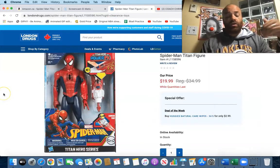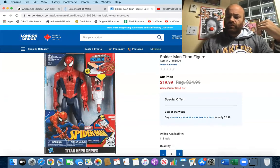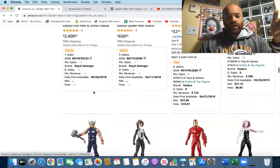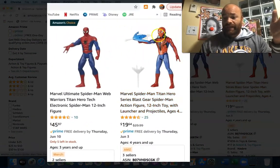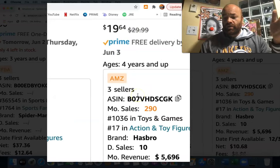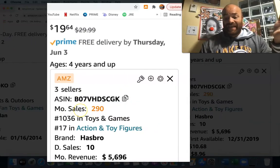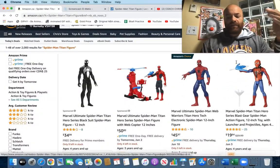Especially if you know that inventory is moving, it's under 50,000 rank, it's under 30,000 rank, it's a top 10,000 rank, and you're certain that the inventory is going to do well. You see, you have Jungle Scout, for example, and you see that the toy is selling, like, for example, let's say this one right here. So this Spider-Man right here, he's selling 290 per month. That's 10 a day of that particular Spider-Man. Okay, so you have to factor these in.